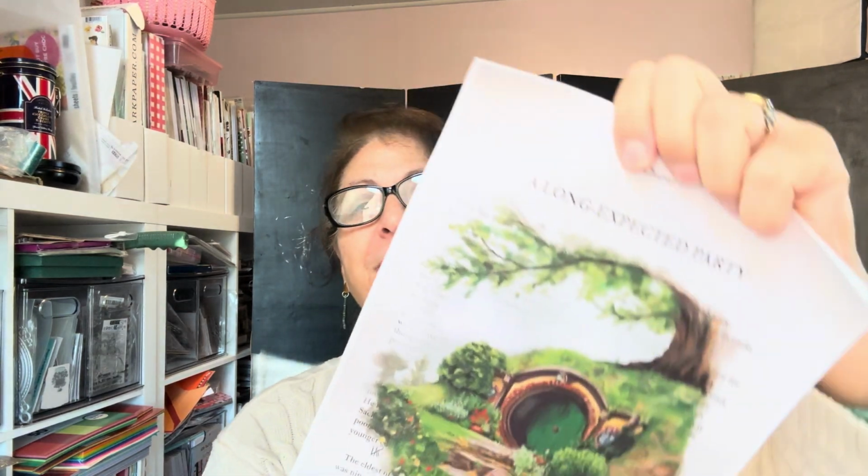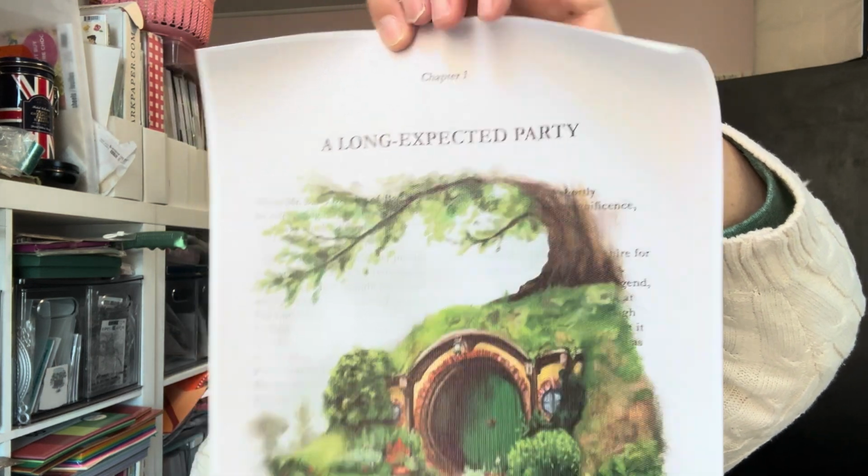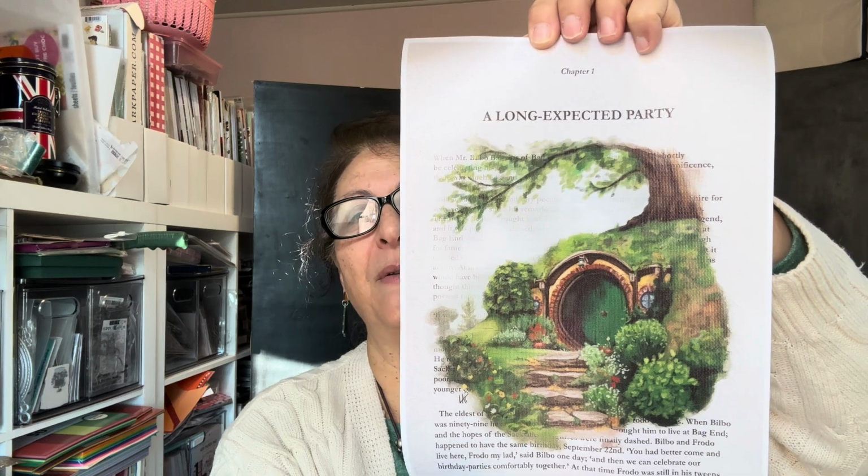Okay, so a long expected party. So this is back to Lord of the Rings, but I do like the Hobbit holes. He really loves the Hobbit holes.